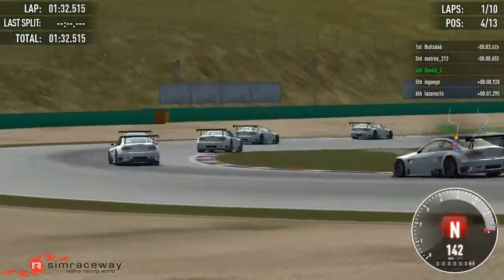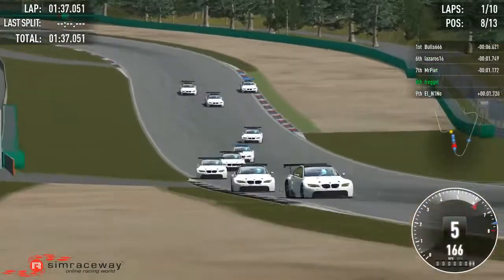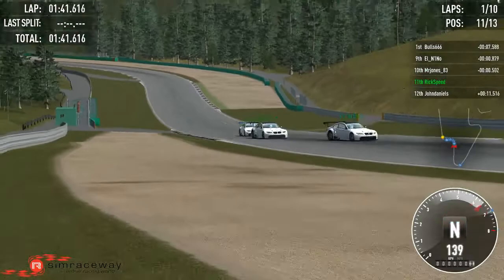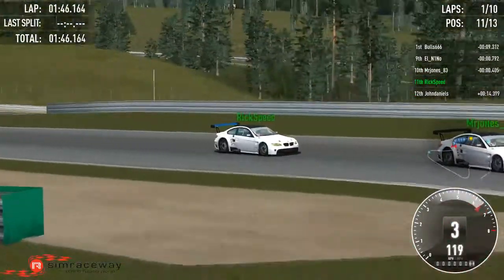And now John Daniels has had a very bad start. He's down to P12. I haven't seen what actually happened to him there, but he's got himself, wow, 15 seconds or so now behind our race leader. So, unfortunately, a bad start there. But as we say, it's not over in turn one. You need a lot of leverage here.